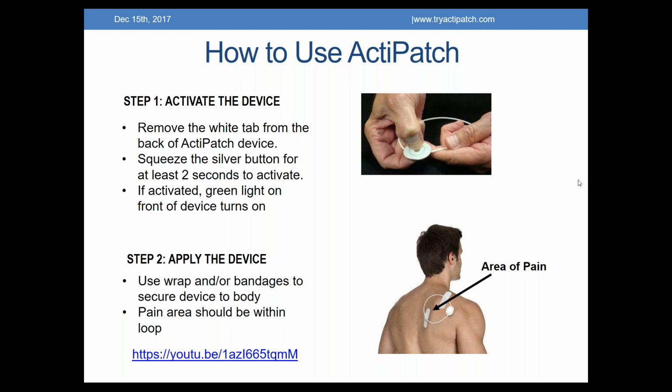And there's a silver button on the back that you can press for about 2 seconds. And once you release it, a green light comes on in the front, and that tells you that the device is on. And if it hasn't turned on, just repeat the step and press it for a couple more seconds, and it should turn on.